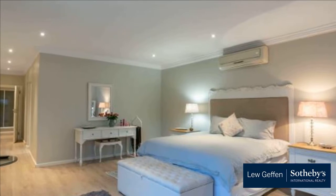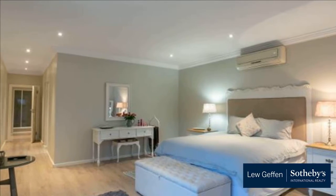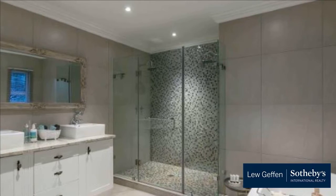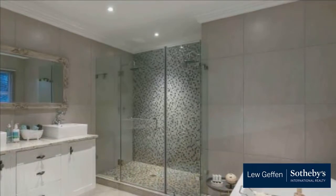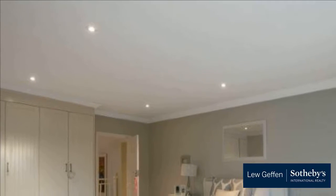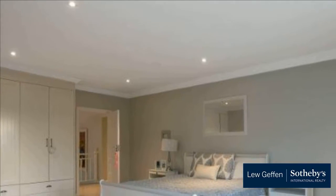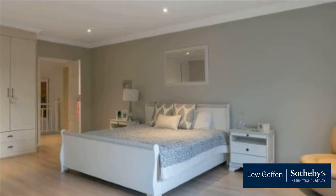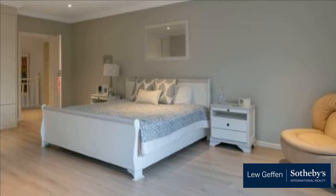The 4th bedroom is perfect for a guest suite, teenage pad or flatlet with lounge opening to garden, bathroom and upstairs loft bedroom. The home is complete with staff accommodation, double auto garage plus parking for a trailer and ample off-street parking. This masterpiece with quality finishes throughout is a must-see.